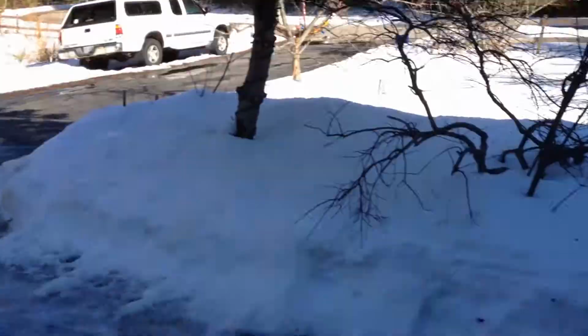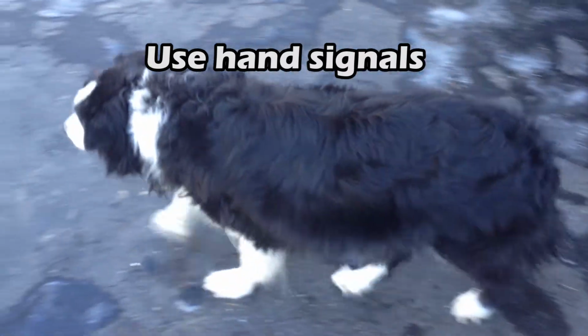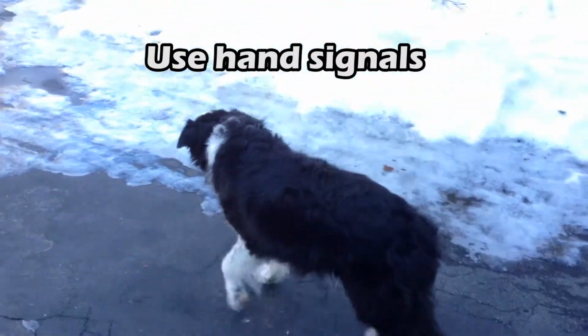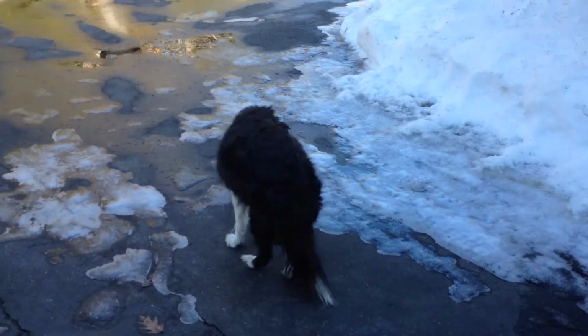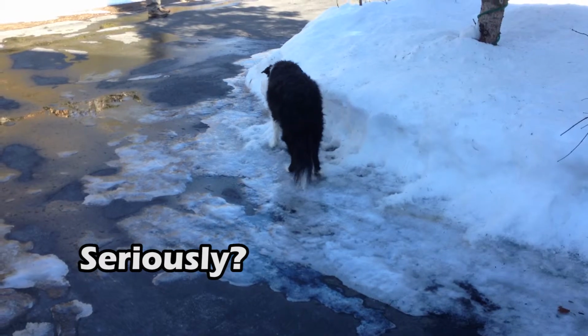Dia likes to randomly stop, so since she can't hear, we use hand signals to get her moving again. Remember, old dogs have trouble with rough terrain like icy driveways, so give them time to navigate and find an easier path for the ice, or not, I guess. She does that.